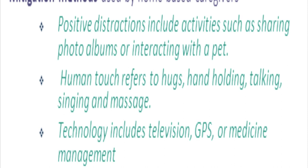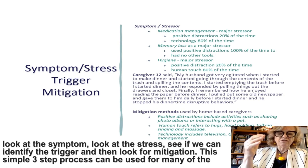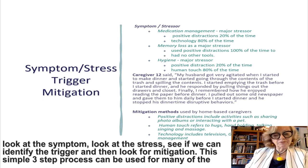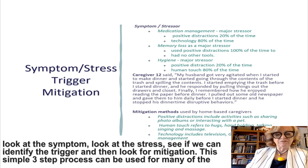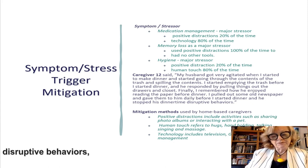So it's a process, and the caregivers came up with this process together. We look at the symptom, we look at the stress that it causes a caregiver, we see if we can identify the trigger, and we look for a mitigation process or method to solve the problem. And this simple three-step procedure can be used for many of the disruptive behaviors that our loved ones with dementia show or illustrate.